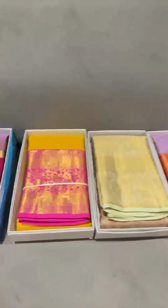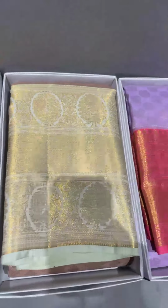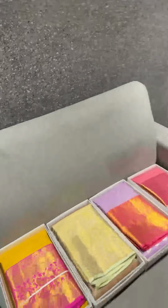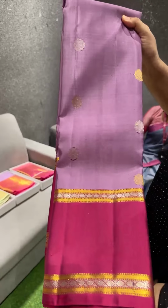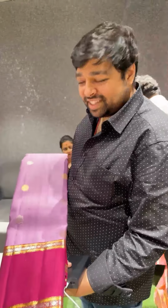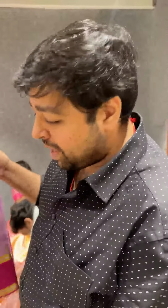Do not miss this. Today's live is very, very special. We have some amazing collections. Lavenders, we have yellow, and yes, we have refilled this gap border. Literally 200 customers plus have asked me about this saree, and we have restocked it. This is the same saree which Shashi ma'am wore and you have posted on Insta. So yes, this is back.